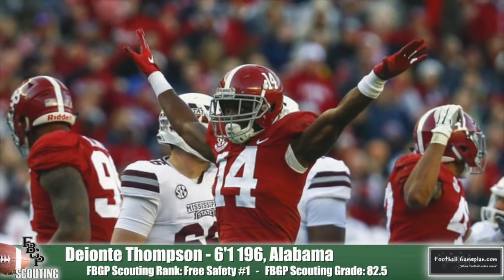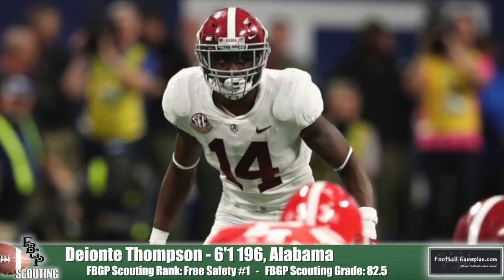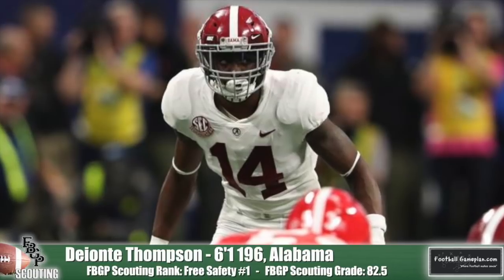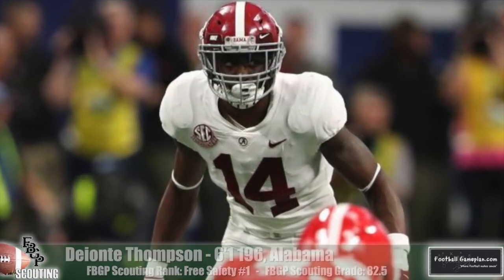Range and ball skills to me is the hallmark of an excellent free safety prospect, and Thompson excels in both areas. I also like how he's able to hold his own in man coverage also. He's a fluid athlete that'll be a very good pro.